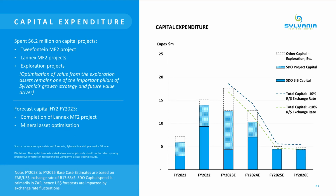Our capital, as I just mentioned, was $6.2 million for the reporting period. The forecast for the full financial year has been revised down from $22 million to $18 million. This is as a result of the delay in the implementation of our backup power due to the availability of equipment. It's not significantly delayed, but some of the capital will be pushed into the next financial year, as well as rescheduling of some of the tailings dams due to delays in permitting of the host lines.